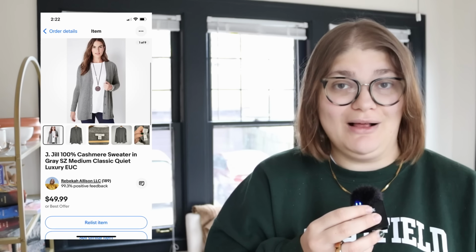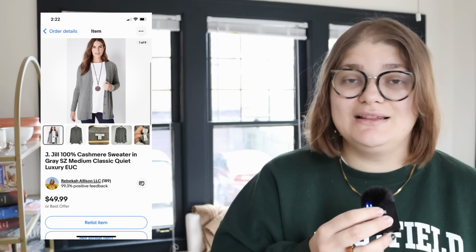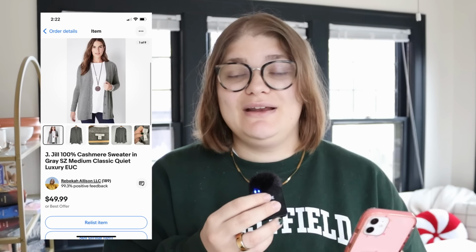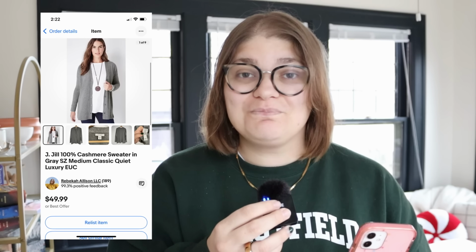Then I sold the J. Jill cashmere sweater from last episode as well. Story time about this, I literally was getting ready to send it out. It sold for full asking price on eBay. Got ready to send it out and found a giant hole on the elbow. And I swear, I checked that thing over and over for holes, but I still missed it. It was not even a small hole. It was a big hole. So somehow I missed it, and hopefully that makes you guys feel better too.